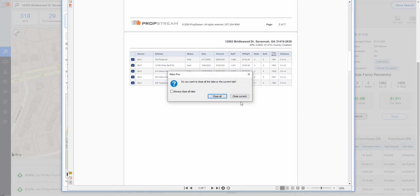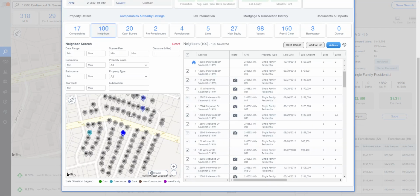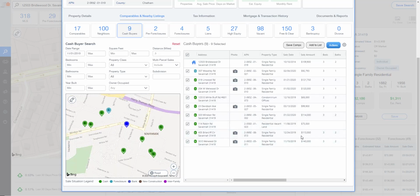A couple more things I want to show you. Not only will it show me all the neighbors if I want to do a postcard to all the neighbors for fun, it will also show me the cash buyers in the area. Hey, who's bought for cash? And when I sort that by price, you'll notice someone bought one for 401, so whatever that is. I'm going to make this a little shorter, just go down to half a mile here. All right, there we go. And now when I sort, you'll see somebody bought a house for cash.